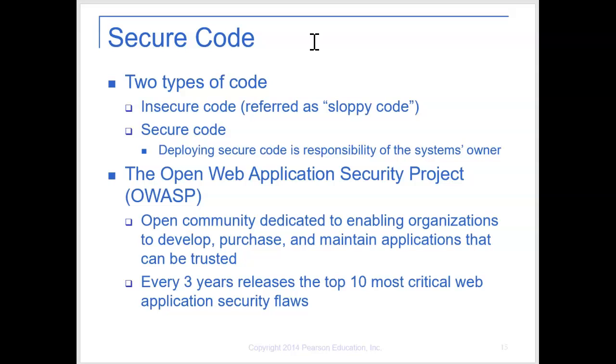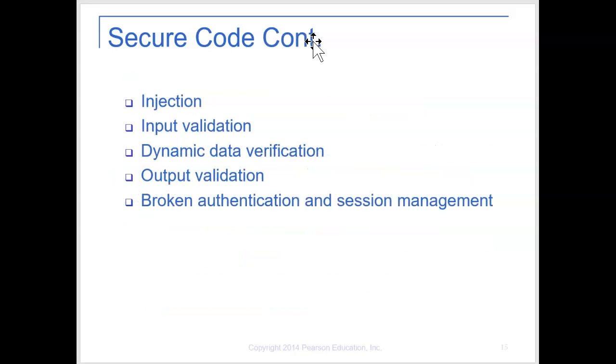Anyhow, you can go to www.owasp.org and review the current top 10 list, right? Along the way, the secure coding continued. There are just some final examples given that OWASP would be referring to.